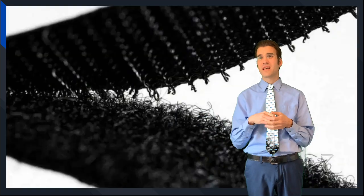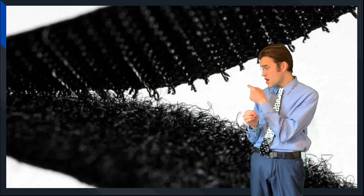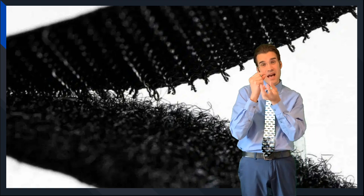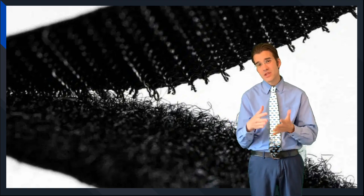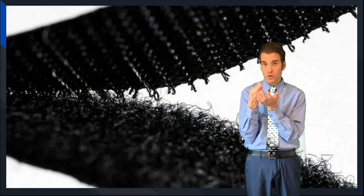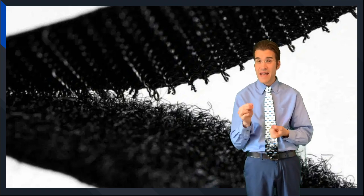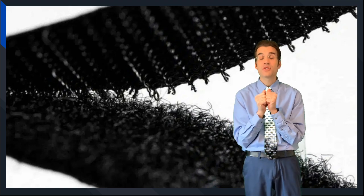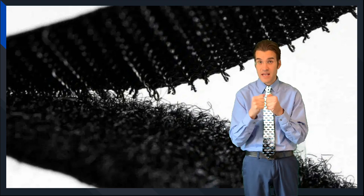And if we go to the next slide, if you look closely, you can see how one side has little hooks and the other side has a loop. And now what happens is when these two come together, the little hooks grab the loops. Now, you don't have to have every single hook grab a loop. You just need a certain number to grab it so that it stays together.